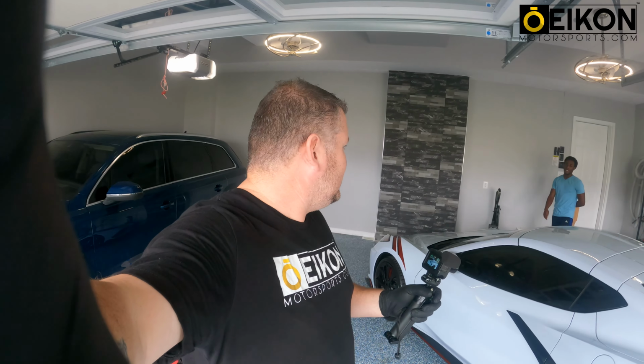Nice. But yeah, the car is fantastic, it drives like a beast. And we're ready to see these Lambo doors on them. Take it to the next level. Oh, for sure. Well, I'm ready to get them put on there.